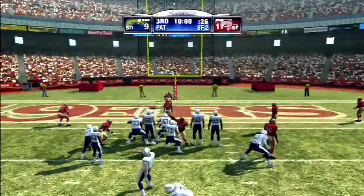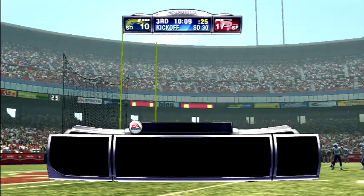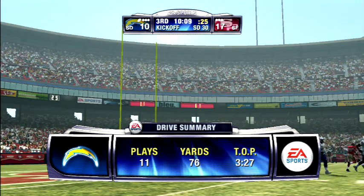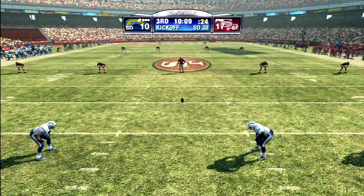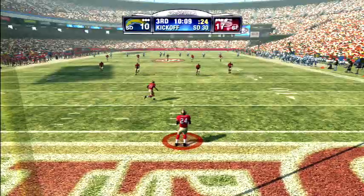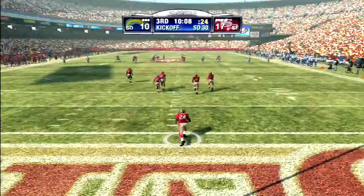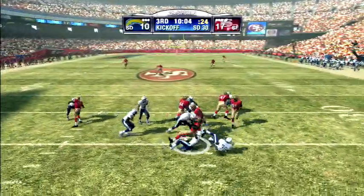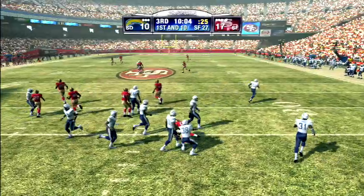The snap, set down, the kick is up. And now we'll take a quick look at the drive summary. And here's the kick. Brought down at the 27.